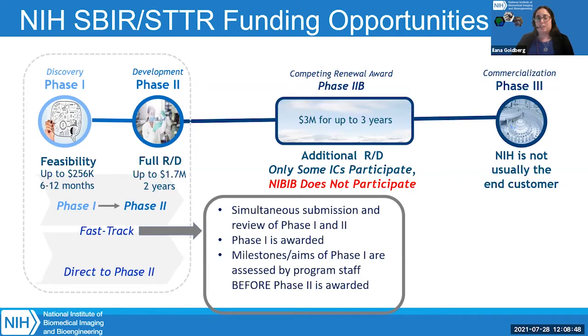I do like to note that for our phase 2 applications, you are required to have a full commercialization plan. And that commercialization plan is weighed just as heavily, if not more so, than the research strategy. So it's very important if you're submitting a fast track or a phase 2 application to make sure that you have a strong commercialization plan in your application.